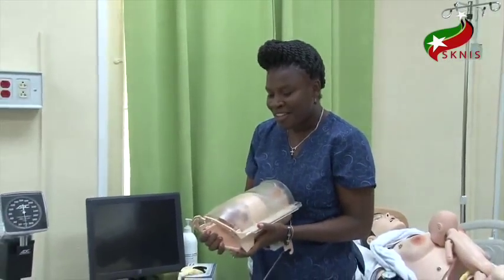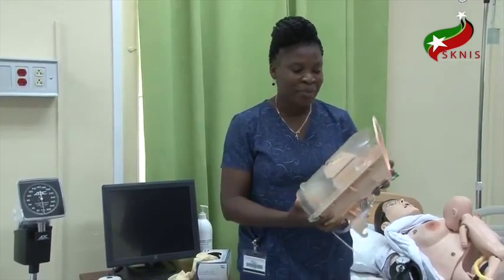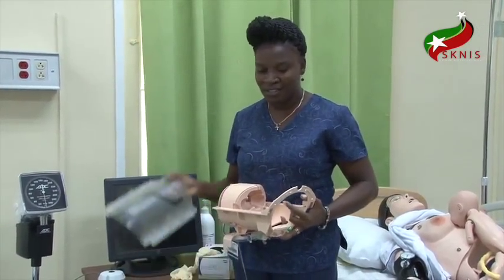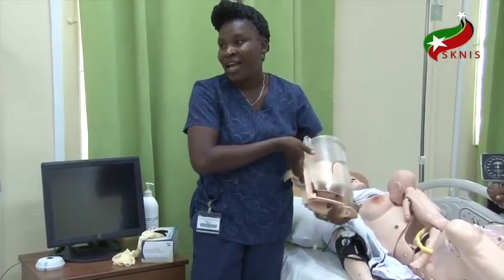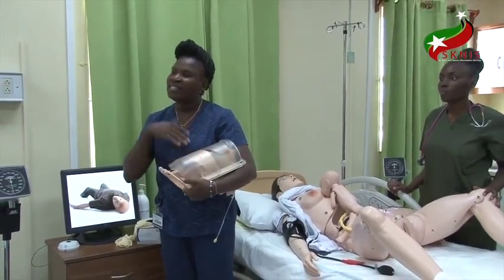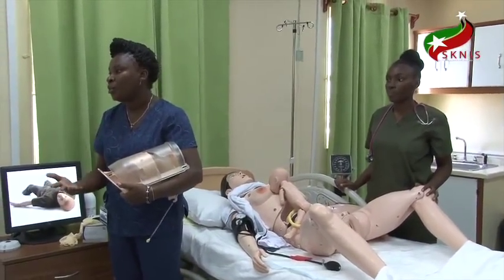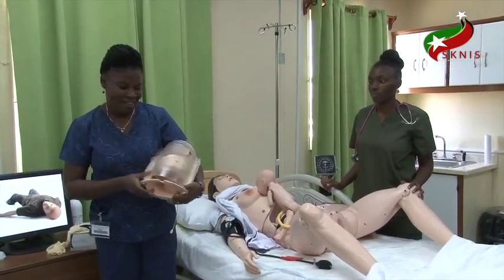This is called the automatic delivery mode. We put the baby to sit in here. Apply lubrication, place it inside the abdomen, and select for mom to deliver the baby on her own. We will use this tool to assess students to see how well they have grasped the concept of normal delivery, presentations, and positions.